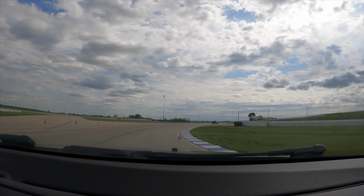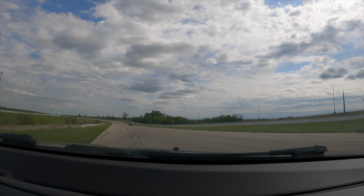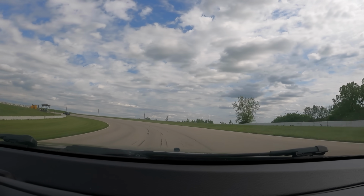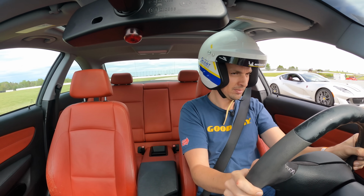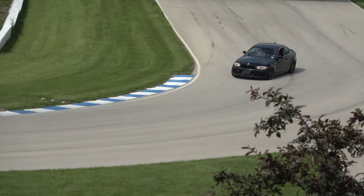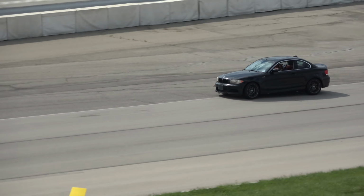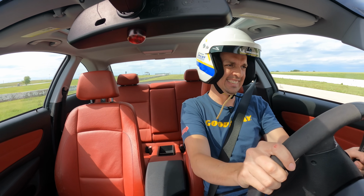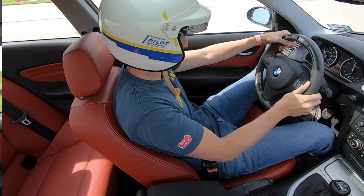Man, you could definitely hear those turbos working hard. But I cannot run down that E36 M3 for the life of me. You'd think I'd have double the horsepower. There goes the Ferrari. Woo! Check engine light. Yeah, go figure. Still running fine though.